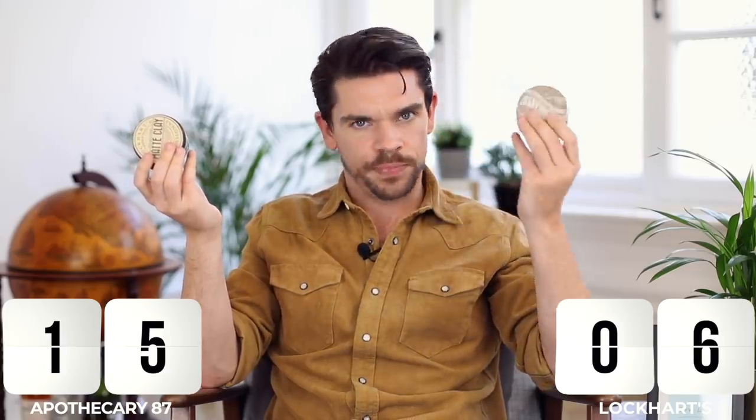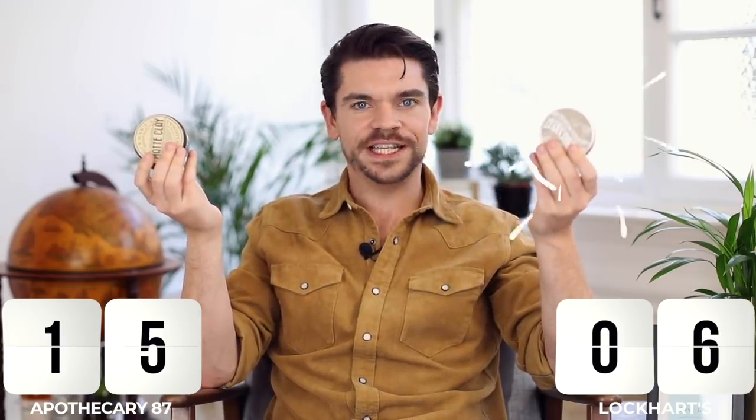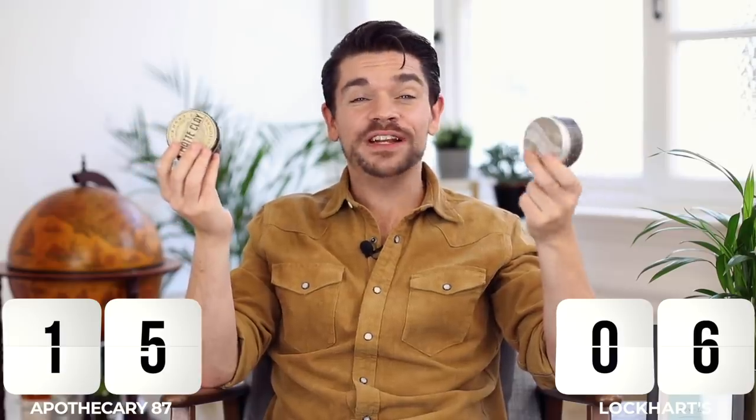But in this case, if you're in the UK, Apothecary 87. If you're in the US, Lockhart's. So it's 1 point each. And there you go, with 6 points, it's Lockhart's versus Apothecary 87's 15 points. A really good win there.